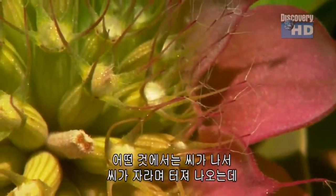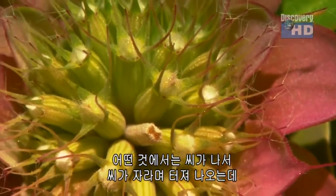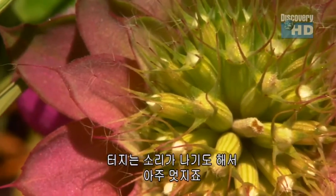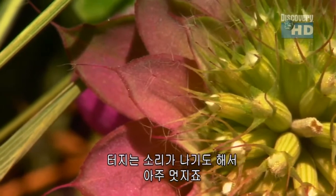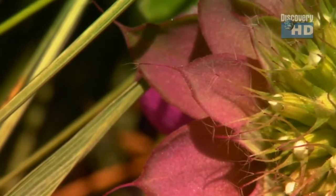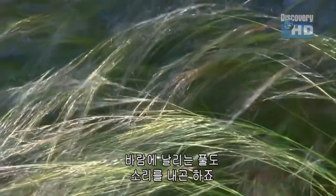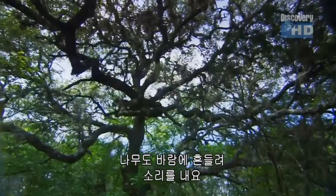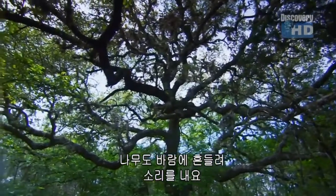Some of the plants that have seed pods, when they're ripe and getting ready to pop open and let their seeds go out, you'll actually hear kind of a little snapping sound. That's pretty cool. The grasses kind of blowing in the wind, they'll definitely make a sound. Trees rustling in the wind, all kinds of things.